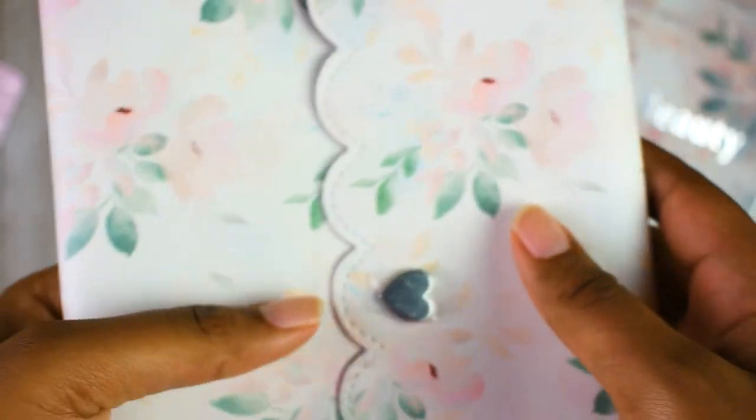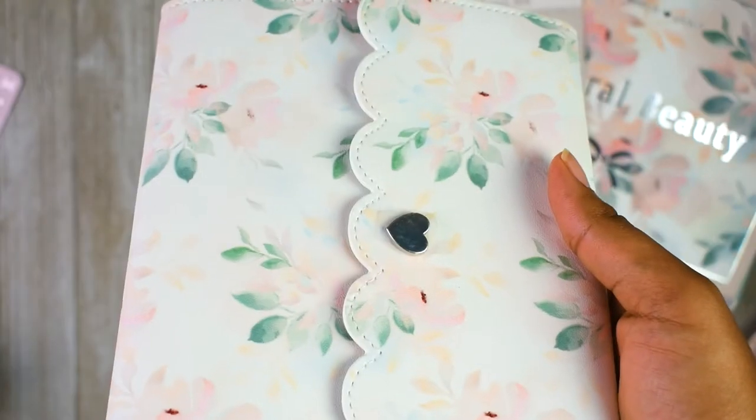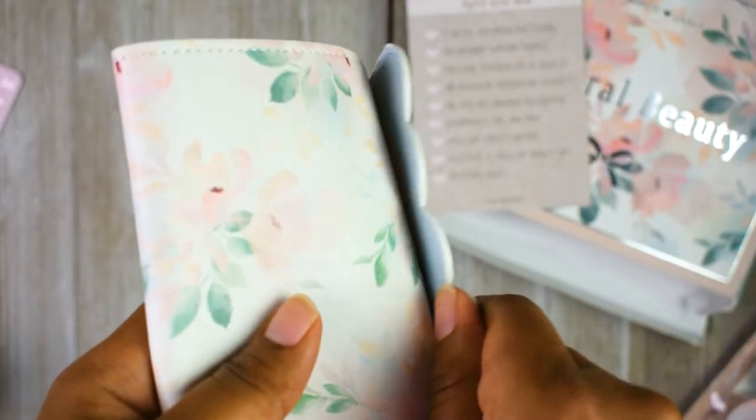And then I'll go ahead and get into this first, because this is actually not a sticker book. It's, what is this? It's a traveler's notebook, I think.